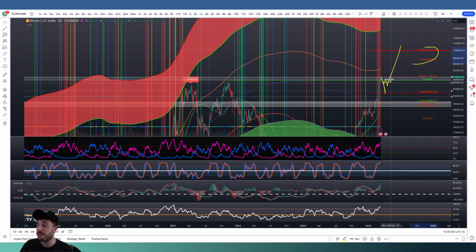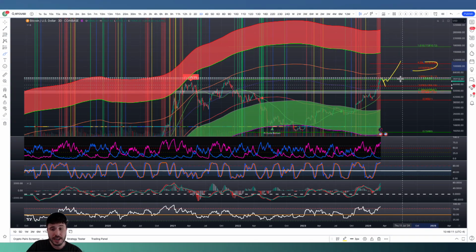Next target for Bitcoin, if it breaks above 73K, is around 83K, and then 93K, then 108K. And obviously that 100K psychological resistance. So that's where we're at right now. And then the key level we must maintain above is 50K flat.